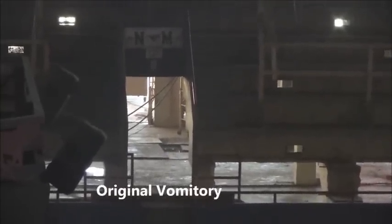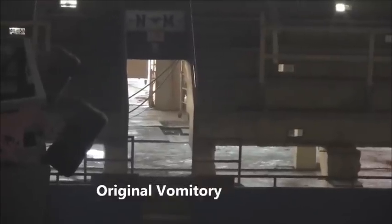So as you can see over here, the very wide opening is what our new vomitories will look like in terms of width and height, compared to the original one here, where you can see the N and the M, our current vomitory. So that forces us to lose quite a bit of seating.